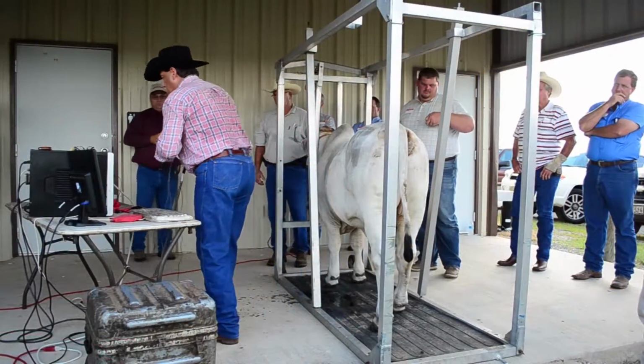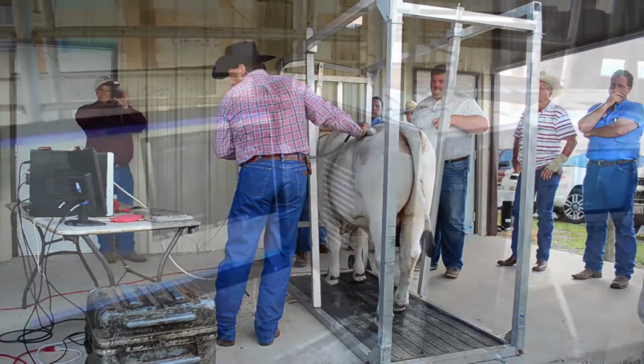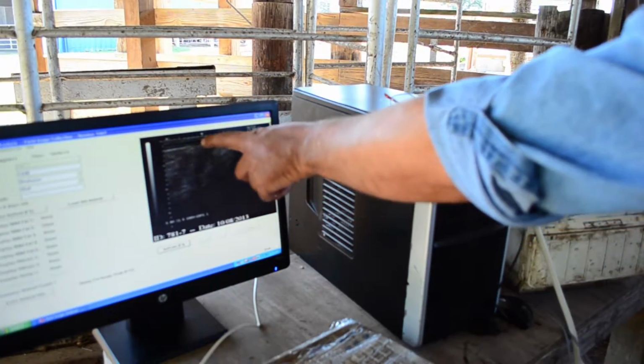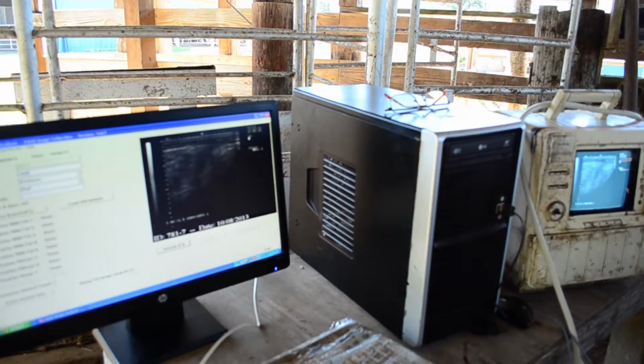And the one other image that we get that some breeds don't is the rump fat image. All it is is measuring the amount of fat right over the tops of the rumps there. That curvature is the pelvic bone, and that's what we use as landmarks.